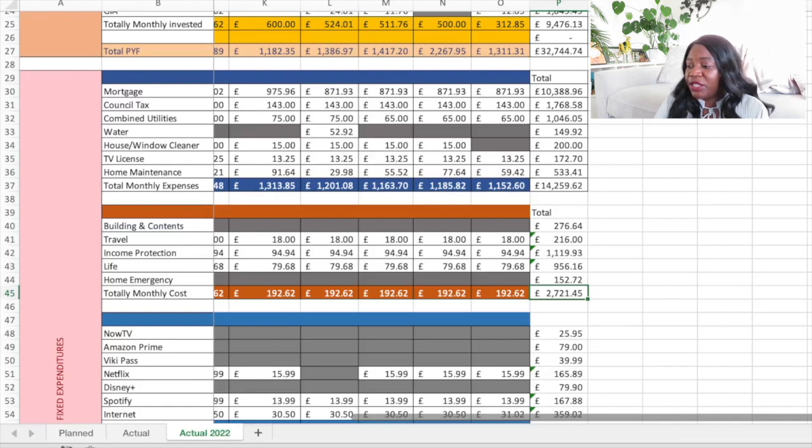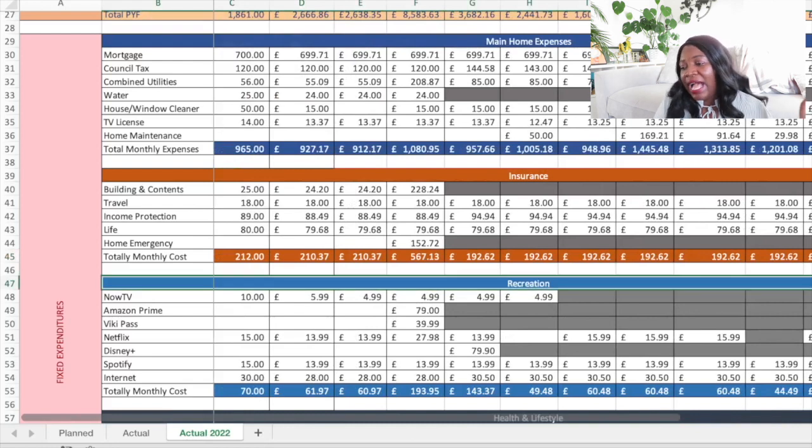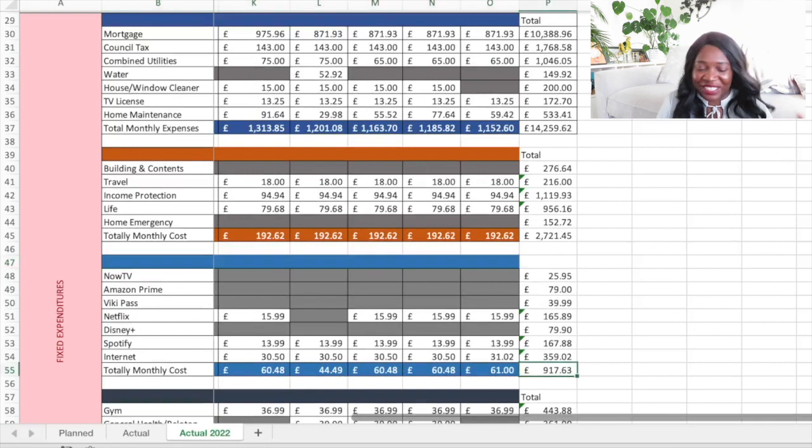The next one is recreation. So for me, recreation is kind of my fun things like Amazon Prime, Netflix, Disney, Spotify, and all of that good jazz. On average, I spend about £50, but overall across the year I was able to send just under £1,000. And I know I just said just under because it's still a lot of money.